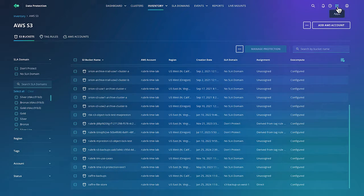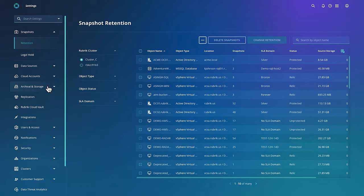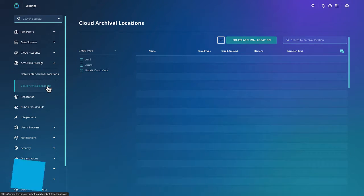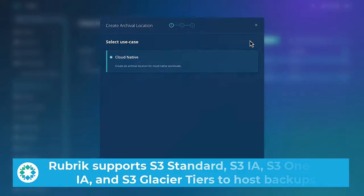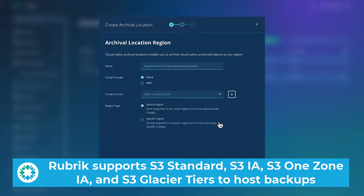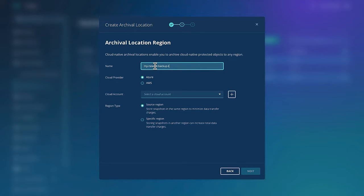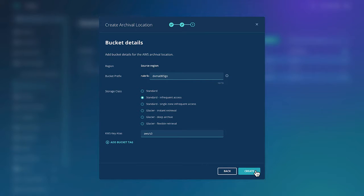Rubrik leverages S3 buckets to provide a storage target for S3 backups. These storage targets can live on S3 Standard, S3 IA, S3 One Zone IA, and for those customers that are looking to lower their TCO even further, storage targets can also be configured on the S3 Glacier tiers, including Deep Archive. Rubrik handles the entire creation of the S3 storage targets.